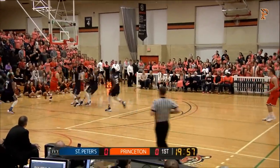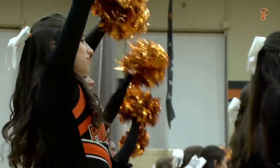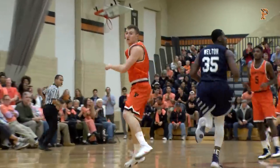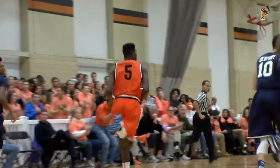Cook all the way up and in. After the winning of the tap, Tigers take a 2-0 lead. Weiss trying to lose his defender, gets it back, lays it up and in. There it is, and Coach Carril looking on courtside, happy with the give and go backdoor action. Bell, left-handed dribble, crossing over, laying it up and in. Amir Bell. 1 point lead for the Tigers.